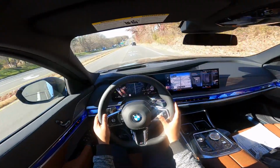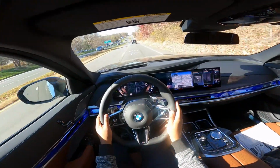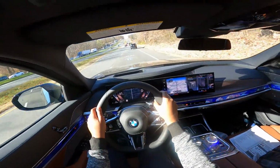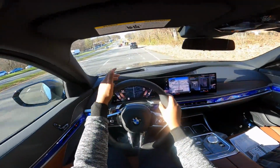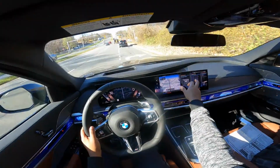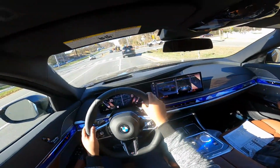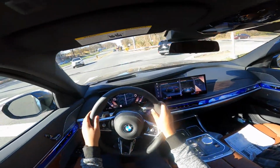Not today, yellow light. You can see it also does beep when you are going a little bit over the speed limit, so it actually lets you know. You can adjust that. See right there, it's actually charging the battery up. The mild hybrid system.